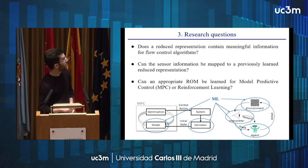Machine learning can be applied in several areas of both model predictive control and reinforcement learning. We can use it as environment, as I was saying, as an interpreter to map the sensor information to the controller space, and also to build the controller itself. The same, more or less, for model predictive control.